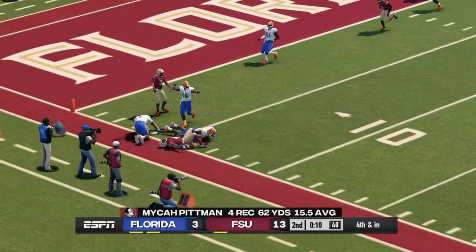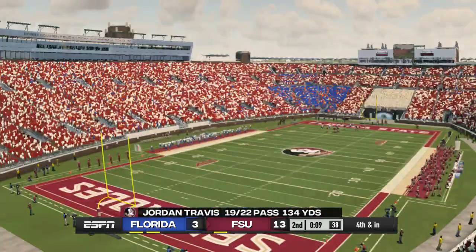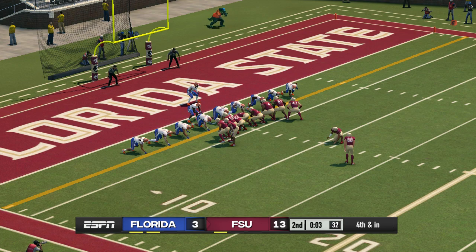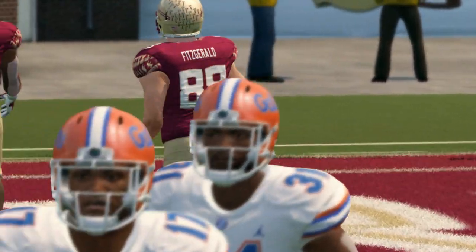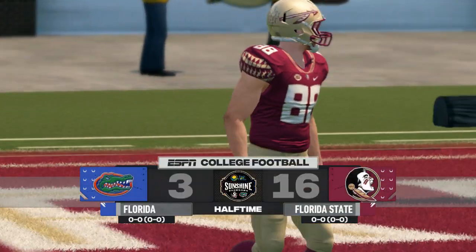Fires out to his receiver. They'll bring him down around the 4-yard line. This isn't much more than an extra point. Kicks away, and it sails through the uprights. We're halfway through, and it's been a good one. The Seminoles with a 13-point lead.